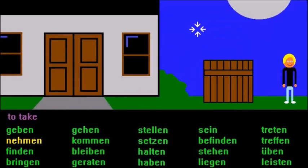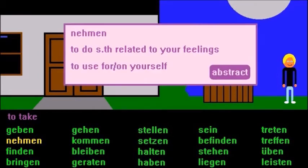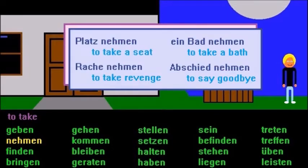Nehmen, to take. To do something related to your feelings. To use for or on yourself. Platz nehmen, to take a seat. Ein Bad nehmen, to take a bath. Rache nehmen, to take revenge. Abschied nehmen, to say goodbye.